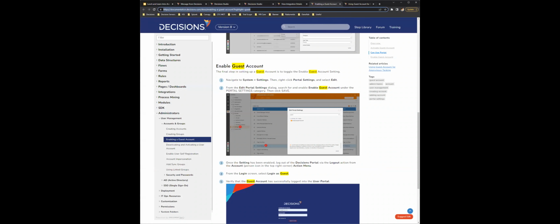And what I will do is in our chat, I'll just paste this in here. So you'll have two documents as well. The first one is enabling the guest account. And the next one is kind of what we were talking about, creating an assignment for a guest user.